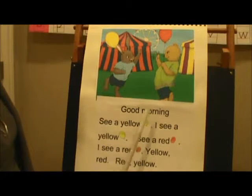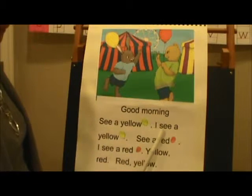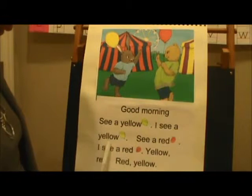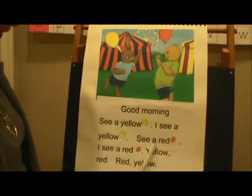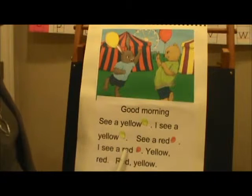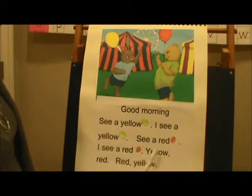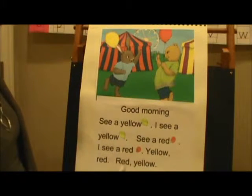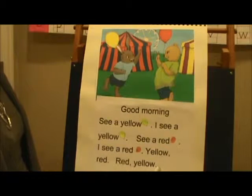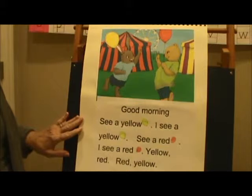Good morning. See a yellow balloon. I see a yellow balloon. See a red balloon. I see a red balloon. Yellow, red, red, yellow. Wonderful. Very good. Now you can practice this on your own as much as you want.